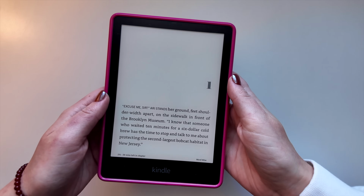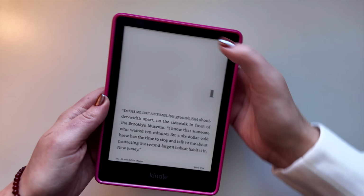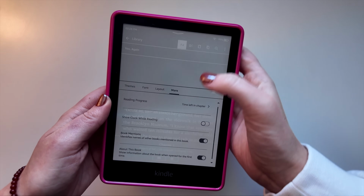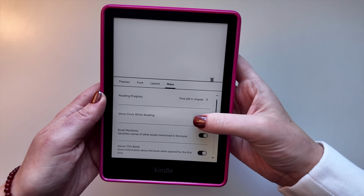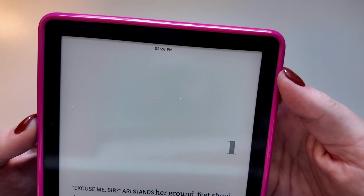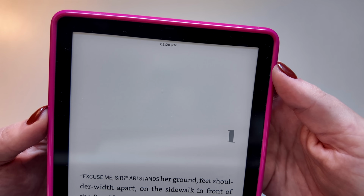And the setting is often looked over or people don't know about it because it's actually kind of hidden in a weird spot on your Kindle. It's not in the traditional settings area of your Kindle. So what you're going to do is click on the page on your Kindle and then click on the AA icon to open up your formatting. Then you'll toggle over to more and then turn on show clock while reading. So then you should see the clock at the top of your screen. And this is just such a lifesaver. I love having this on. So definitely make sure to turn yours on and see if you like it.